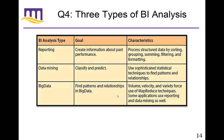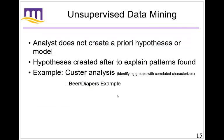And like I said, there's two types of data mining. The first is unsupervised data mining, where the analyst does not create a priori hypotheses or a model. So this might be something called a cluster analysis. Oops, that's misspelled. Cluster with an L, C-L-U-S-T-E-R, is a common type of technique here.